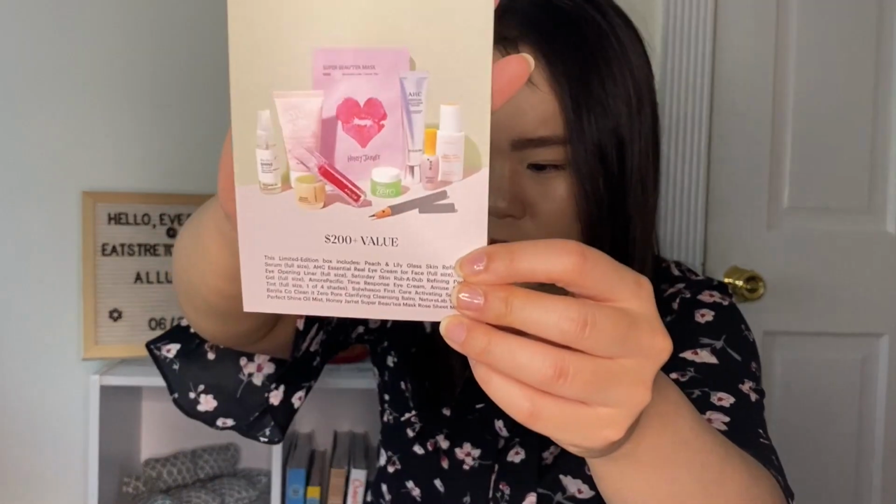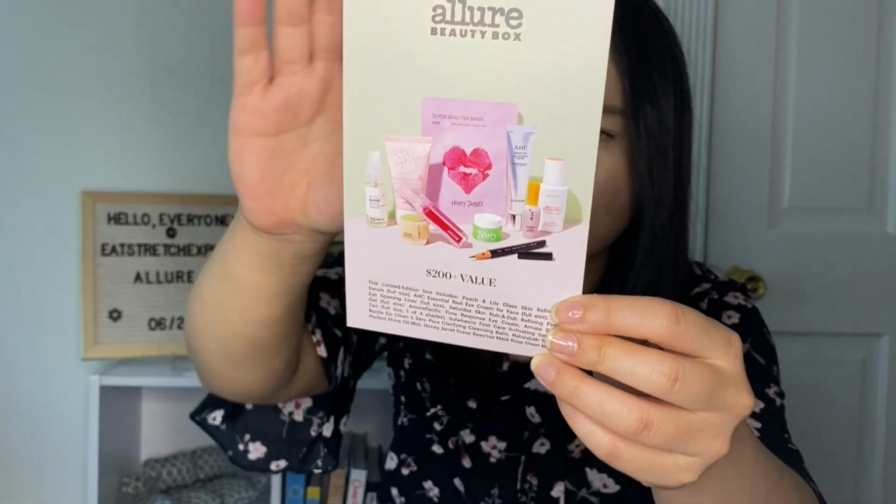This is a $200+ value, and then it says here it's a limited edition box. It includes all of these products. I'll go through them shortly, but you can see here these are what you should expect to see in your box.